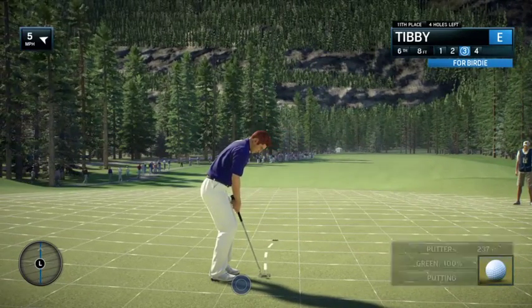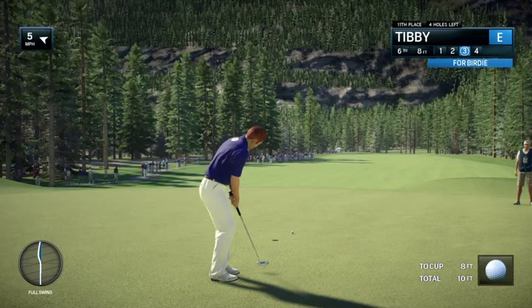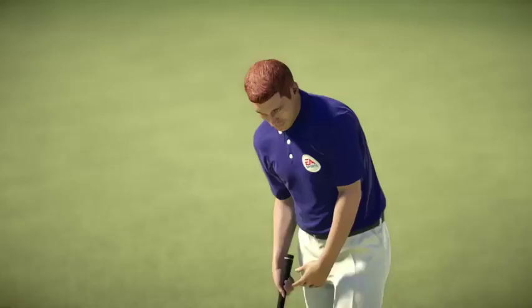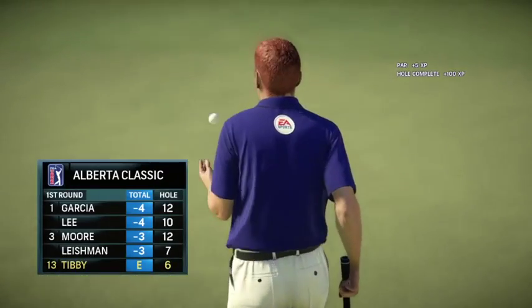Frank, this would be a nice way to jumpstart the round. Yeah, his momentum can quickly go in the right direction if he makes this. Wow, I thought he made that. You have to make those from that distance. That hurts. Drops it, and he's at even par.